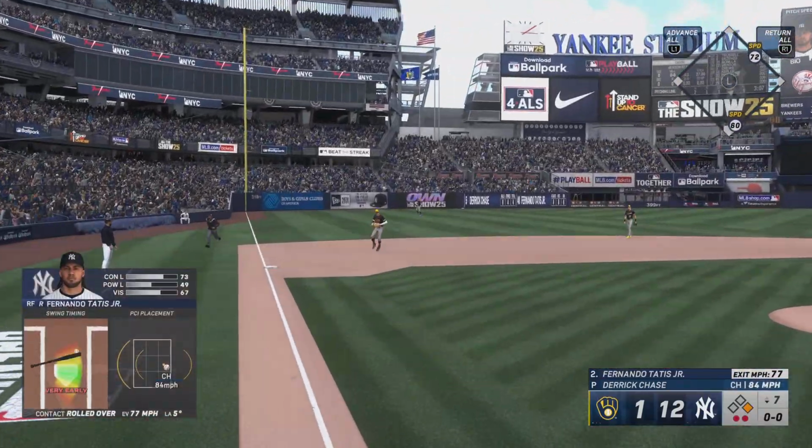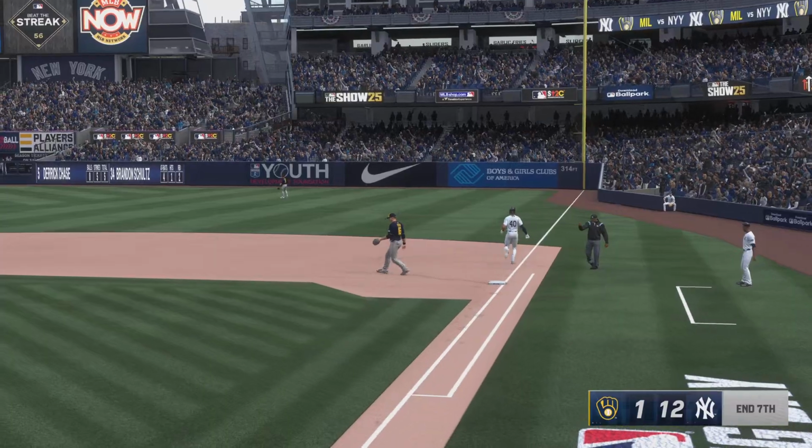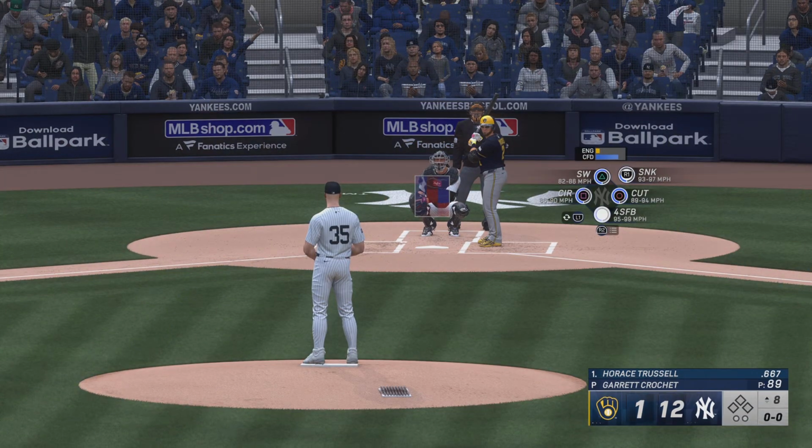On the ground to third. Tosses across to first. That one ends the onslaught and the inning. But they score 7 times to blow. Well, this game isn't very close, Singy.